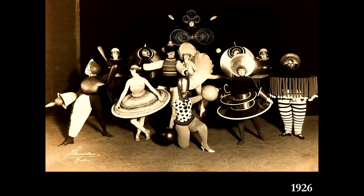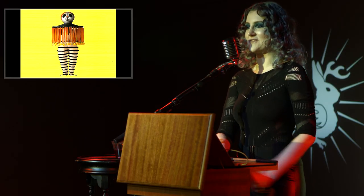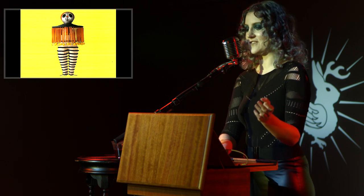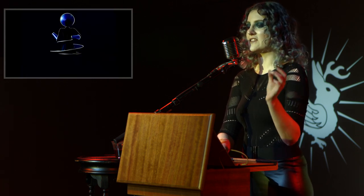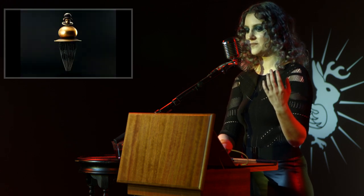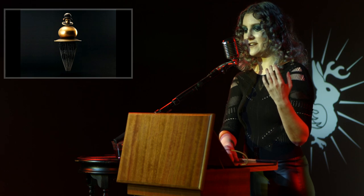Look at this photo. What is going on here? These people, they look like they just pulled off something impossible. And look at this costume. Can you believe that this was designed 100 years ago? Look at the sleek lines and the space-age angles of this dress. Can you imagine seeing this on stage in 1922?